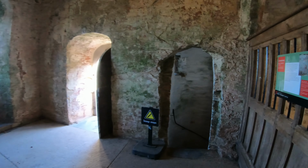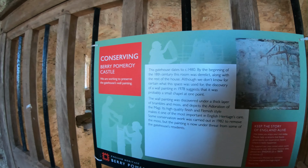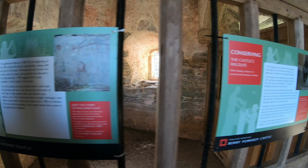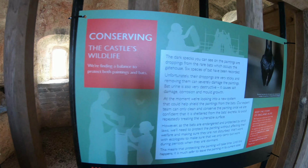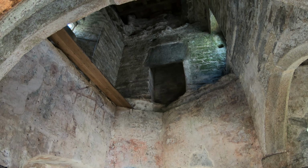This was the first room that we were drawn into, and we take a moment to look around at the exposed beams of a rebuilt timber roof, a model of the castle, and also what's thought to have been used as the castle's chapel.